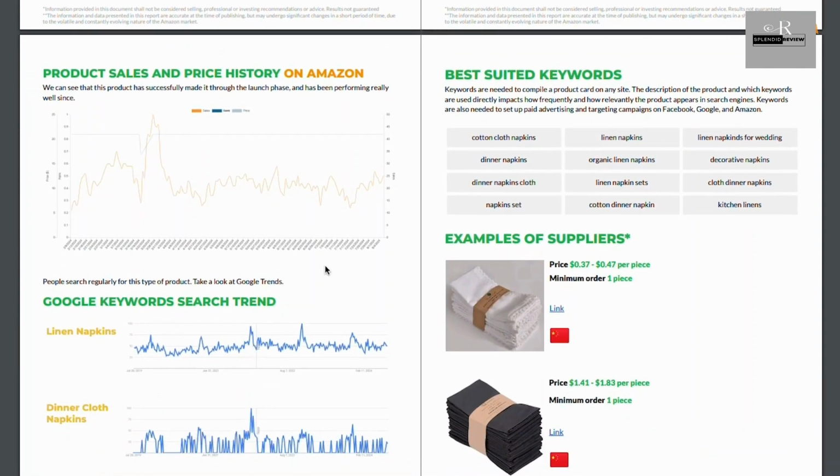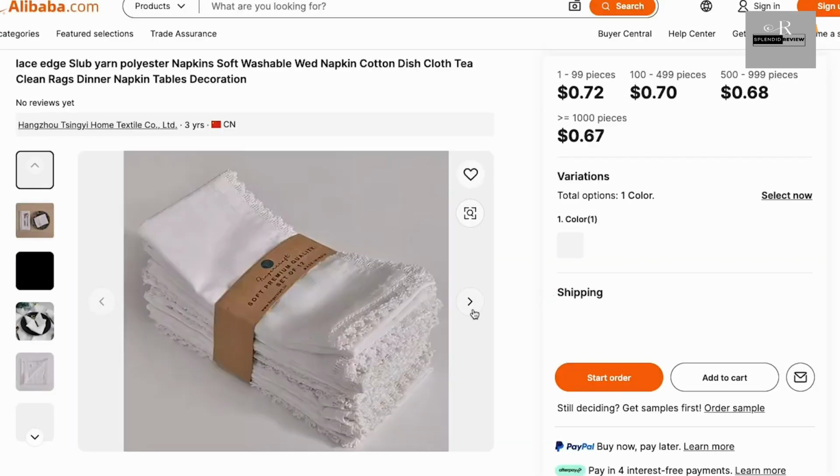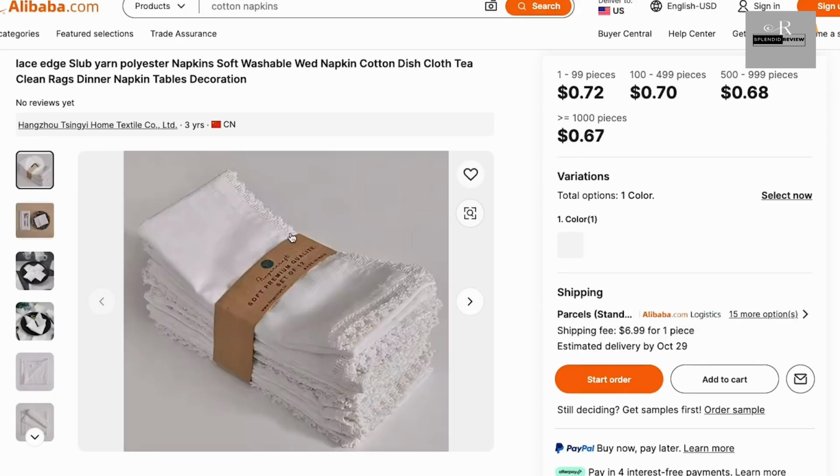The Seller Hook report even takes into account the Google keyword search trends and shows you the best suited keywords within the niche. Lastly, for each product, the report will give you a few examples of suppliers, as well as a link to their Alibaba storefront, so you can reach out for a product you're interested in right from the report itself.